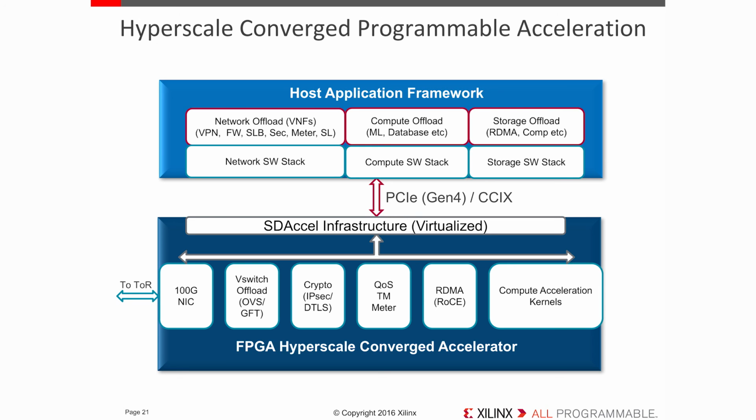So from that point of view, and finally, of course, from a storage point of view, FPGAs again are pretty well suited. These include all the way up to RDMA, which is RDMA over Converged Ethernet offloads. So from that point of view, we think we have the ideal converged accelerator.